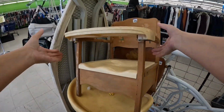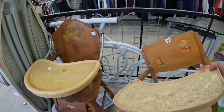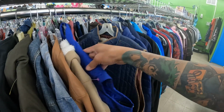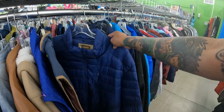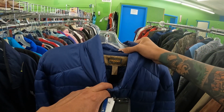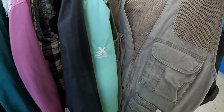All right, check out this old vintage baby high chair, and looks like a potty chair. Oh, wow. I just thought they were super cool. Obviously can't pick them up. Then we find this puffer jacket here, made by a company called Foundry. I never heard of them at this point. Me either. So I looked it up and it was good.